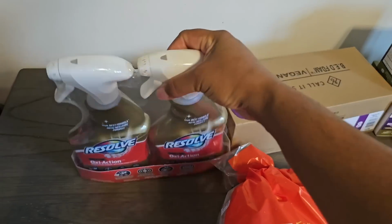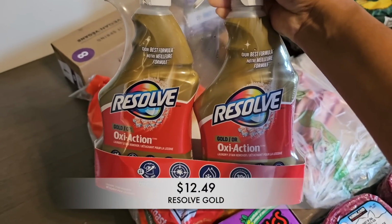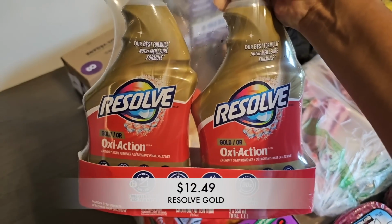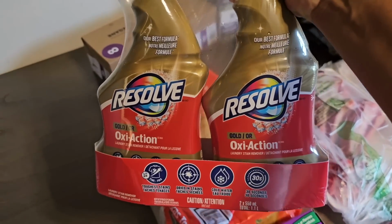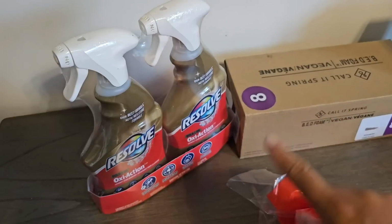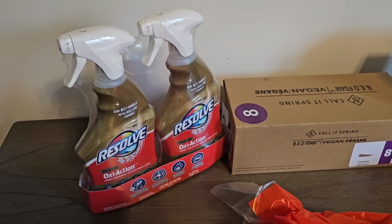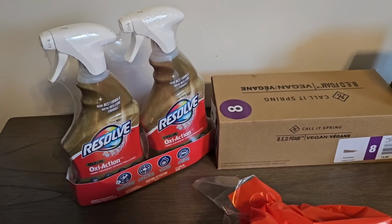A non-grocery item that I picked up this week is this Resolve spray. I got it because it's supposed to help get stains out of the clothes. It's supposed to be really tough on stains. My kids tend to stain their clothes so much, so I went ahead and picked that up, hoping that I can preserve something this summer and not have to start all from scratch come fall.